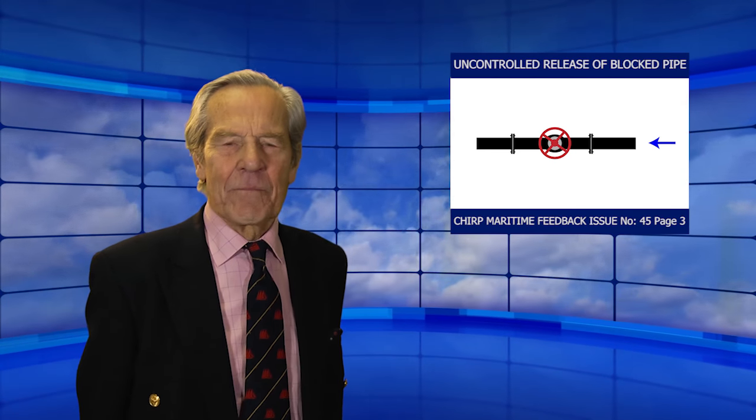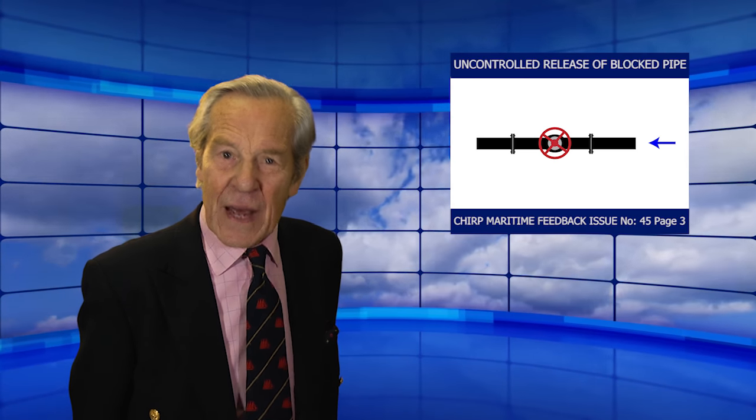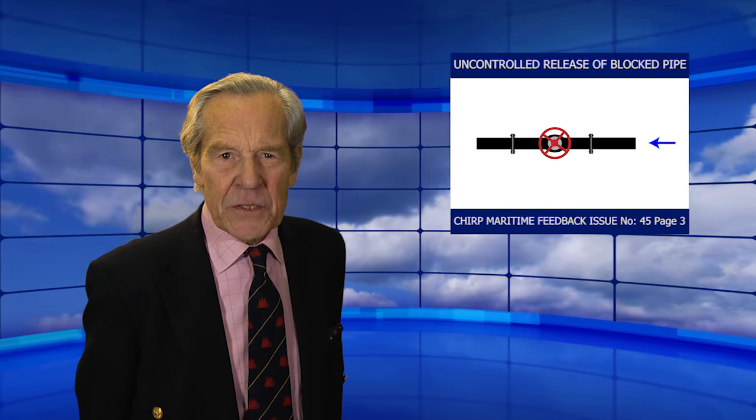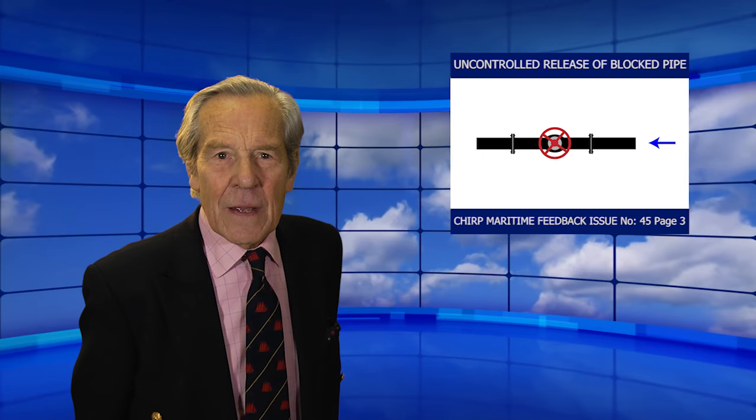Uncontrolled release of a blocked pipe, another pipe incident, and an even nearer miss. When a drain pipe on board was found to be blocked and failed to clear with air blowing and water flooding, a decision was taken to heat the pipe to free it up. This worked, but very suddenly, with such force that the blockage shot out of the pipe, hitting a bulkhead opposite. The rapid ejection of the blocking material was caused by the water in the pipe converting to steam, so driving the blockage to evacuate at high pressure.